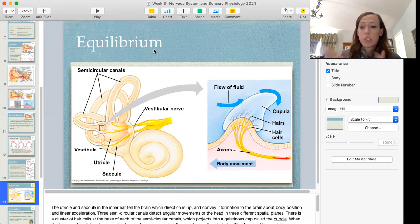Okay, and as you move your head in one of the planes, so left, right, up, down, tilted, each of these semicircular canals has the ability to respond to one of those movements, okay?